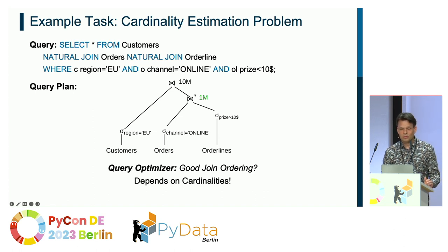So what databases need to reason about are these intermediate cardinalities. They need to find out what these cardinalities are without actually running the queries, because they want to know if I run a query in this order, it's much faster than the other order. So they need to come up with these estimates before running the query. And with traditional methods, this is often the problem why databases don't provide good performance: they don't come up with the right estimate. They misestimate the intermediate result size, and therefore they select the wrong plan in your database system.